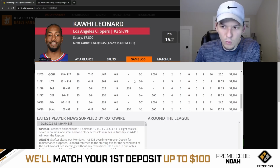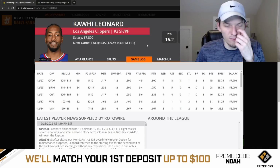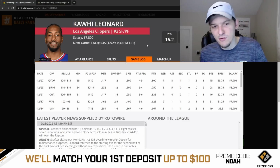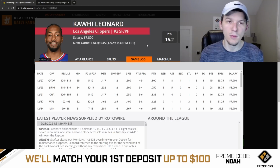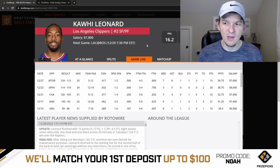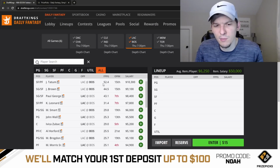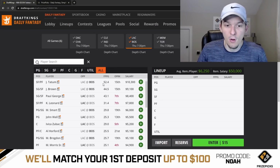Now, with Kawhi coming back from injury, maybe it takes him a few more games to get back to his normal production. Last few games, as you can see, he's only been averaging like a fantasy point per minute when he normally averages like 1.3 fantasy points per minute. 7,800 though, coming in with a little bit of a discount compared to Paul George. If I'm going to play one of the Clippers guys, I think I would take Kawhi over PG, but it's definitely close. I think both are viable.